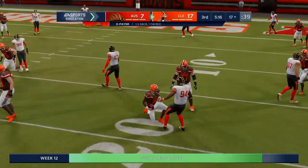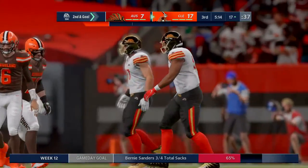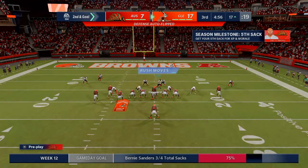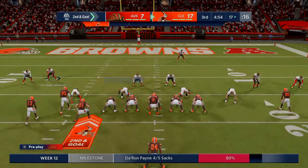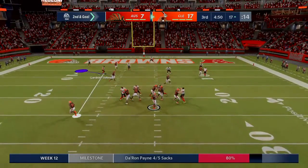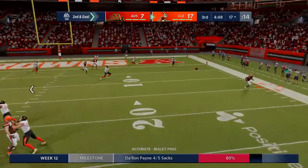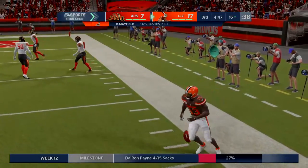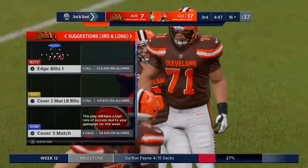And he's going to go down, sacked right around the 17. That's Daron Payne with a sack that time. It's a loss. First down, a bit of a disaster, and now on 2nd and goal, back even further. Throwing, Mayfield. He finds his target, Beckham. That catch good for only a yard, and it'll be 3rd down.